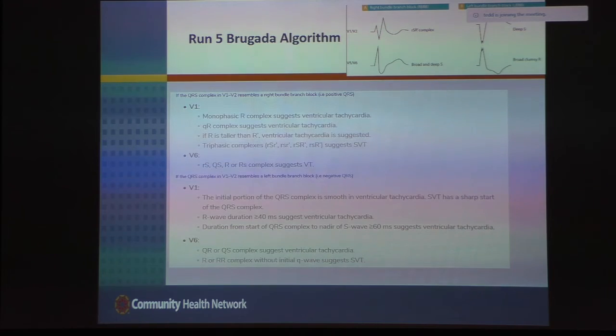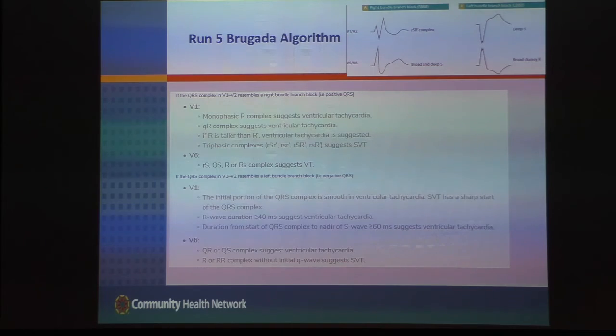And it really doesn't matter. The bottom line is if it doesn't look like a bundle branch block in V1, V6, here's your RSR prime, the top bunny ear for a right bundle. If it doesn't look like that for a right bundle, or that and that for a left bundle in V1, V6, then it's most likely VTAC. But you can go through this later on once you've got home and decided if the patient's dead or alive. But it's never really going to be helpful for us.